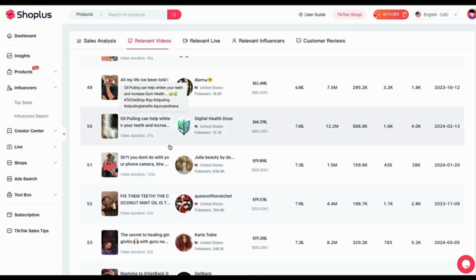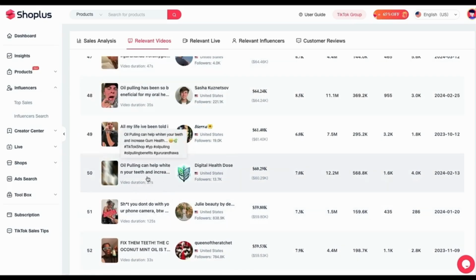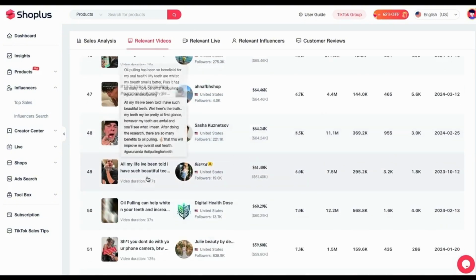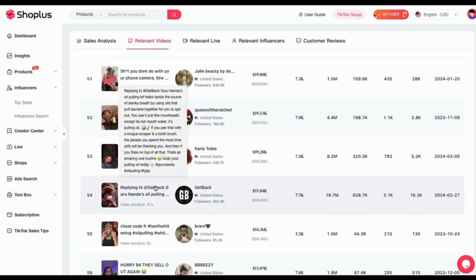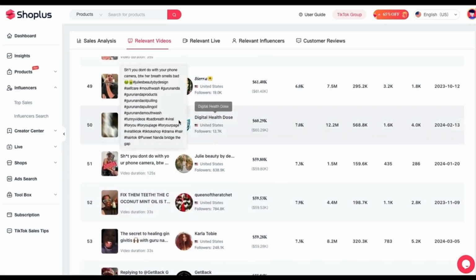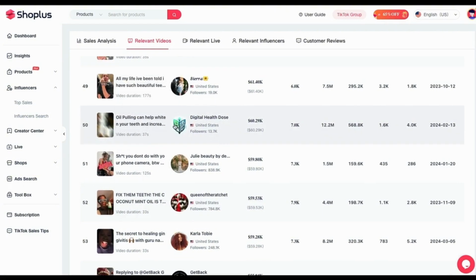If you look at this example here, this is also on Shoplus. You can see the rankings of the different creators, and this is where you can find inspiration on how to go about creating your own account, what to do with your account, what niche to go into, etc. Whether you're faceless, not faceless, and all that sort of stuff. This creator here, this is a faceless account. This is an AI. I know this because I've talked about them in a previous video before.